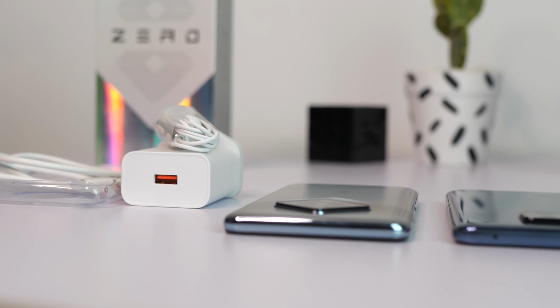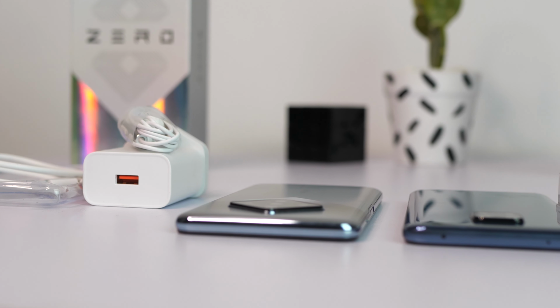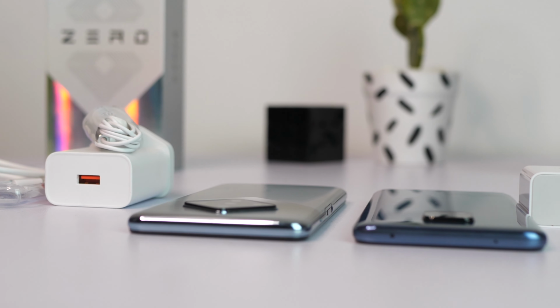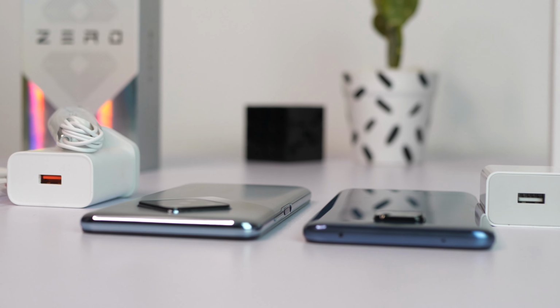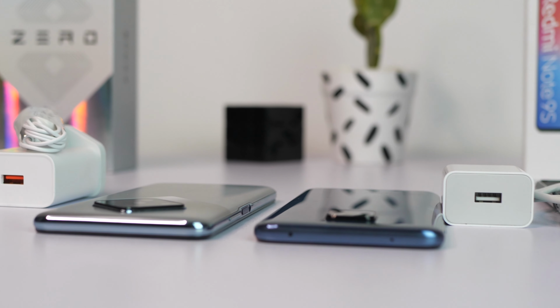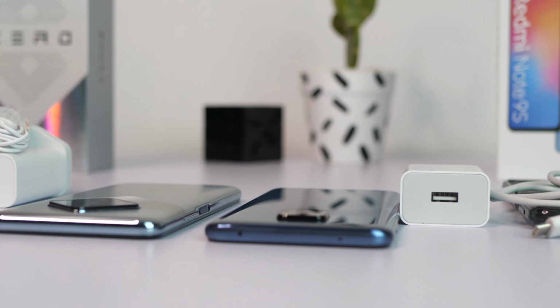When purchasing either of these devices, keep in mind that the Infinix Zero 8 comes with more accessories, particularly earphones, while the Redmi Note 9S does not. The Zero 8 also has faster charging at 33 watts. The Note 9S has 18 watts fast charging and comes with a 22 watts fast charger. The Pro version, however, has 30 watts charging and it also comes with a 33 watts fast charger.